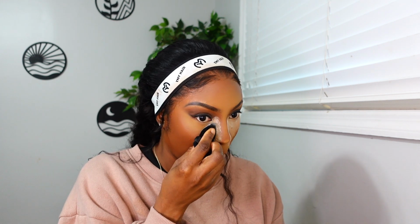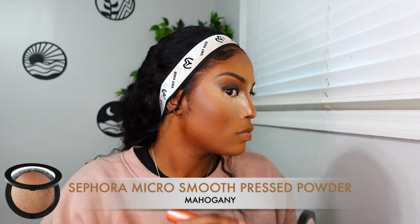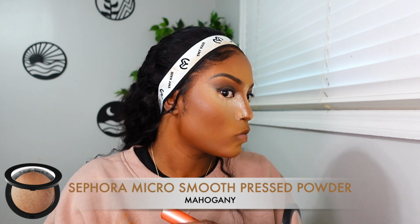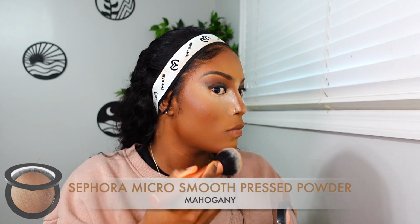And I'm going to go back in with my One Size loose translucent powder to bake. I like baking, and yeah, that's that. I'm not going to explain it. I always bake most of the time. I'm using the Sephora Micro Smooth Press Powder in the shade Mahogany to set everywhere else on my face.